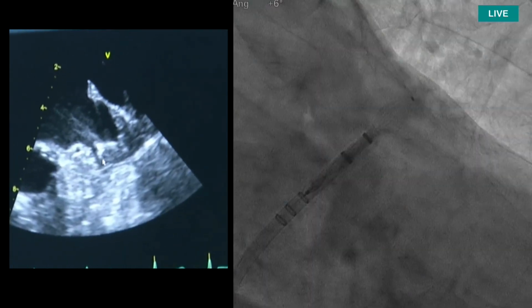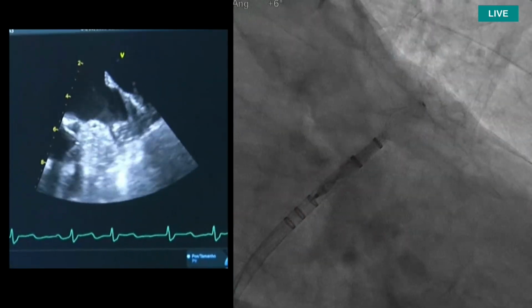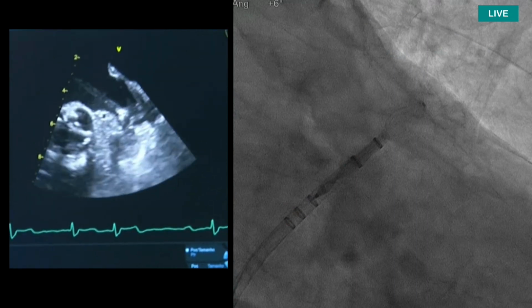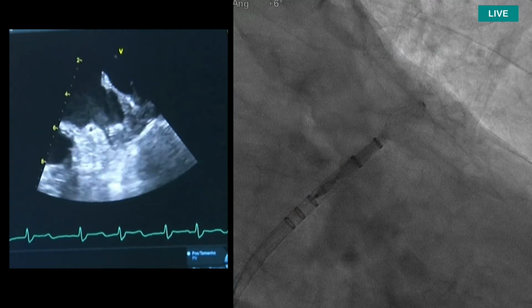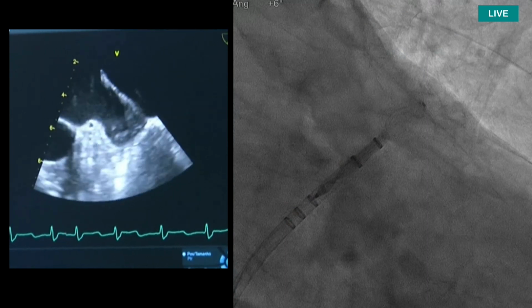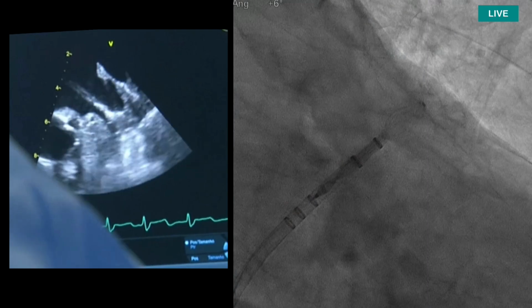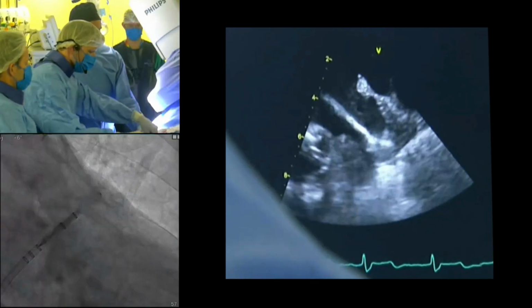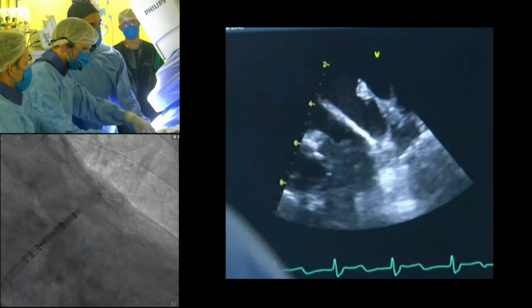This is the biggest difference from the first generation Watchman. Now I can push it forward, I can bring it back. The anchors are not exposed at all at this time, so the procedure is pretty much safer, and it relates to the low number of events that we have during the implantations with this new device. So we're going to connect the syringe with contrast here, so we can make a few shots just to be sure about our position.